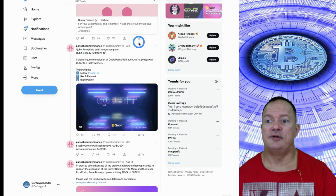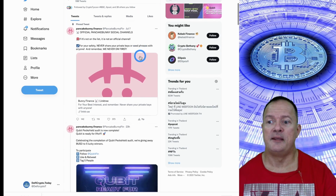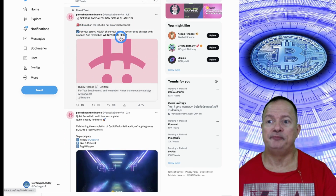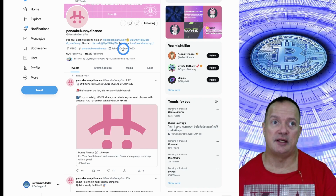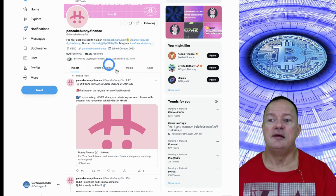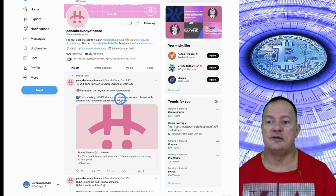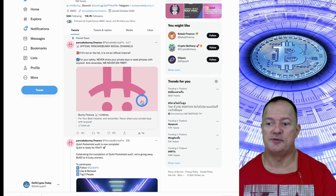Now, they have a very active Twitter feed. If you want to connect with them, they have their Discord and their Telegram. So make sure you get the official accounts, because there are a lot of fakes and a lot of scammers that try to fake this and so on. So get the real deal. They say if it's not on this list, it's not an official channel. So use only the official channels.